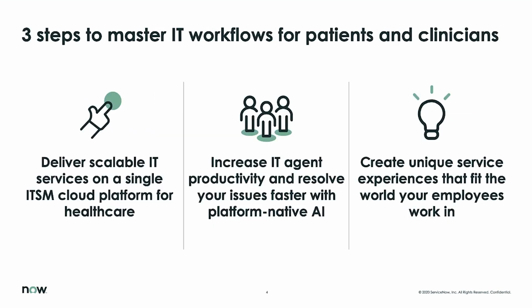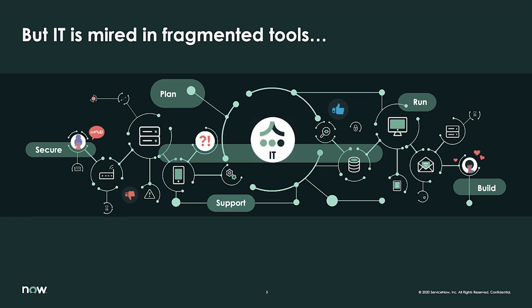And so what we're looking at is steps to really master IT workflows for the patients and clinicians. We want to be able to scale IT services on a single ITSM cloud platform for healthcare. We want to make sure that the people delivering that care, from an agent perspective, can resolve issues faster and really leverage the knowledge of the platform to help increase speed to resolution. How can we create unique consumer experiences that fit the world that the employees work in? Everything is about consumer experience. And really the question is, how are we defining consumers, right? It's anyone that has a use to actually do something or get information, and what is the experience that surrounds them?